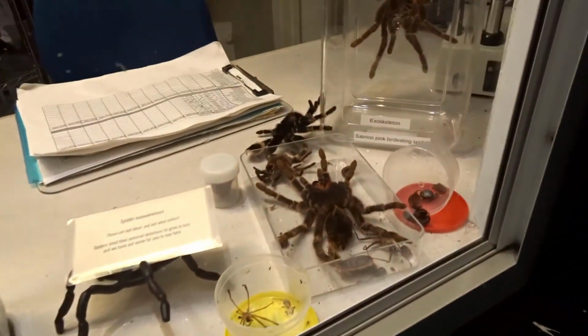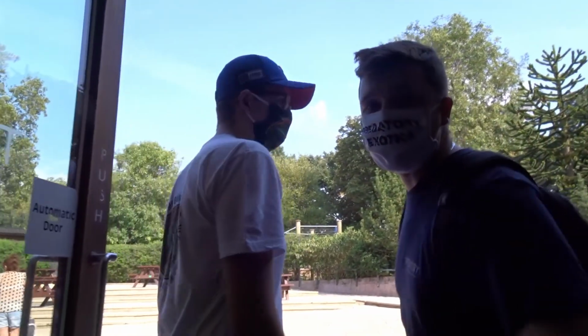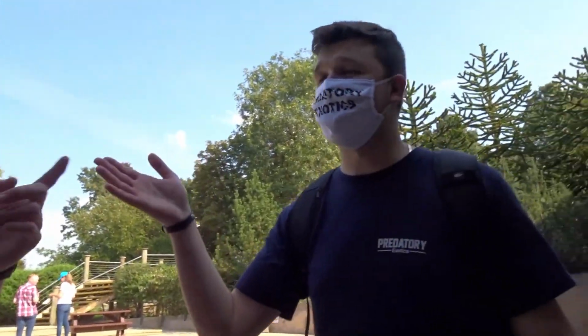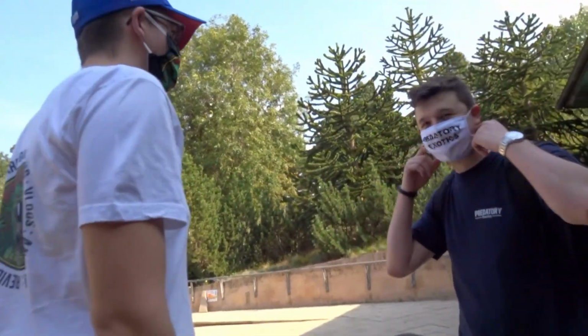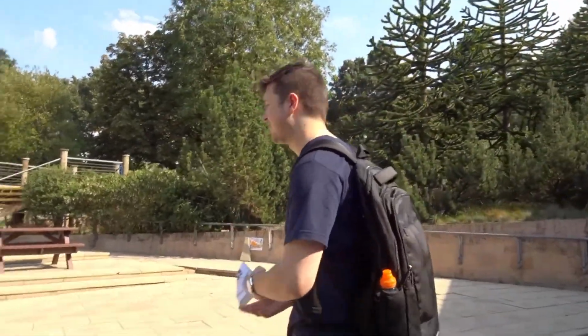I'm too tall as well, I could walk into any of them. Still pretty cool to see. So that was the insect exhibit here at the London Zoo. Pretty cool all in all. We saw loads of stuff. And I think it was a cool thing that we got to actually walk in there with the spiders. Some people didn't appreciate it as much. But now it's time to go and check out the rest of the zoo.